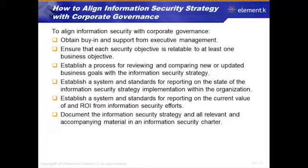Establish a process for reviewing and comparing new or updated business goals with the information security strategy. You've got new goals, new things that come in. Businesses change. They're not static. They're pretty dynamic. Integrate security for the new goals. Implement the processes. Make sure they align.